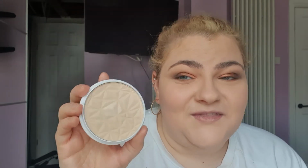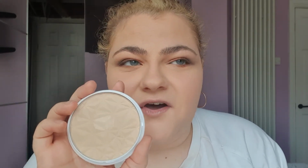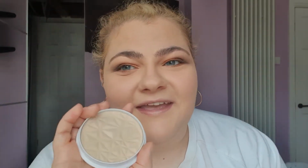It's in the shade Opal, which again is why I feel like it's supposed to be a dupe for the Becca ones, which, can you believe they're closing down? I loved their highlights. Back in the day, Jaclyn Hill and everything, doing the collaborations with them. I've got her palette in my drawers behind me. Perfect for the summertime, all those peachy glowy shades. Just can't believe it.